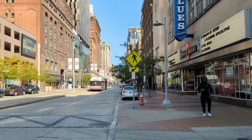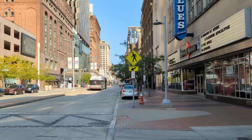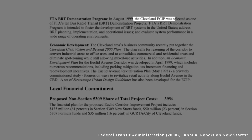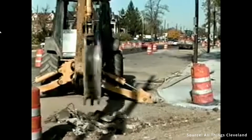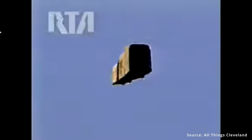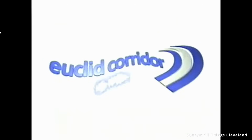As a medium-sized city looking to build rapid transit with a tight budget, Cleveland was the perfect candidate. So, Cleveland was awarded federal grants, which covered roughly 80% of the $200 million cost to construct this new bus rapid transit line on Euclid Avenue. Groundbreaking on the Euclid Corridor transportation project began in 2004, and by the fall of 2008, Cleveland had its first bus rapid transit line, the Silver Line, later branded as the HealthLine.